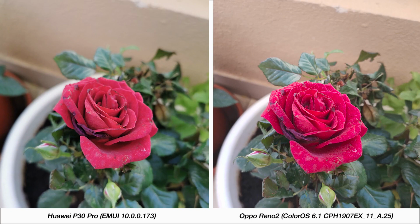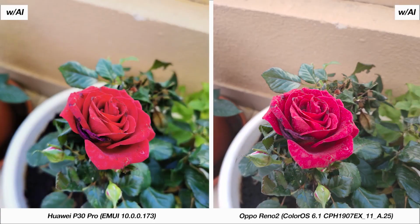I wanted to start with this to compare both phones' AI modes. In this sample, the detailing from the Reno2 is far higher than that on the P30 Pro. The P30 Pro though has the advantage of bringing out the subject more in this picture, which is thanks to the nice and soft background that it can produce. With AI mode enabled on both phones, its effect is far more pronounced on the P30 Pro, and while this adds vibrancy to the image, the rose suffers from a loss of detail, which isn't the case on the Reno2.